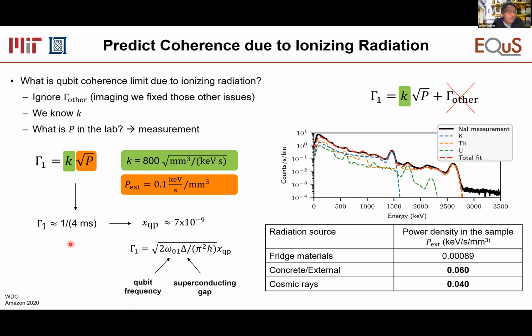Now, the second thing that I found very interesting is that we can then ask, what is the quasi-particle fraction that this corresponds to? And that's about at the 10 to the minus 9 to 10 to the minus 8 level. And that's this background level of excess quasi-particles that we as qubit engineers and physicists, as well as people who operate other devices, see in the background. And so it looks like a very large portion of this non-equilibrium excess quasi-particle fraction is due to this ionizing radiation. Okay.